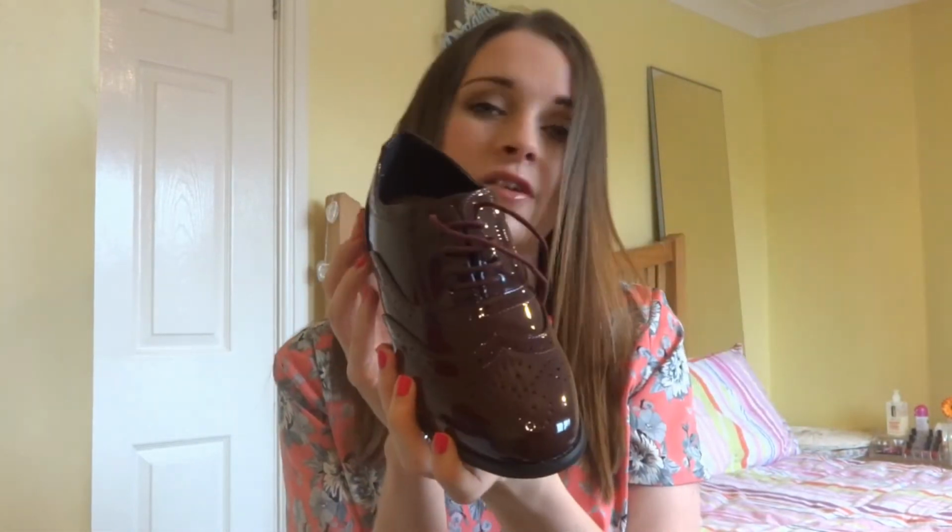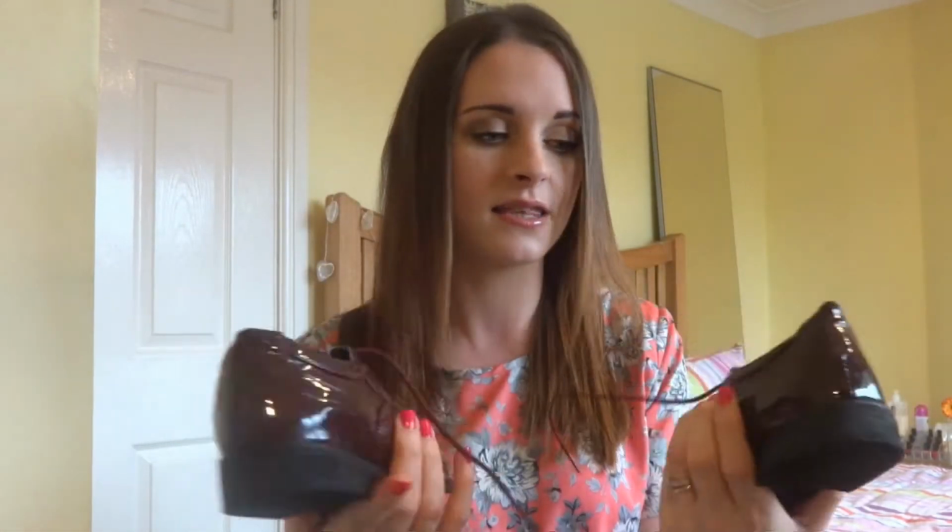These come up quite narrow, so as I said before, I am a size 4.5 really. So most shops don't do half sizes, so I end up getting a 4 or a 5. These come up really narrow, so I had to get these in a 5. I don't know if they do them in wide fit. I know Primark does have a wide fit section, but I didn't see these in there.